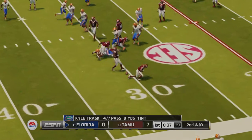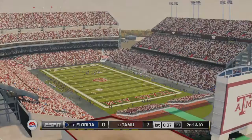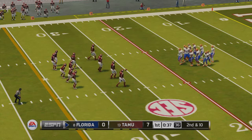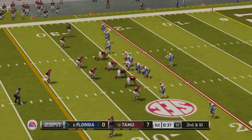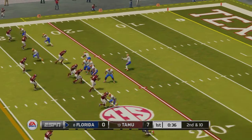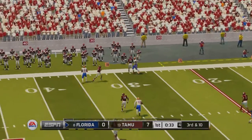Throws and it's incomplete. It might not be a lot of fun, but when you're a receiver, you've got to be able to take some hits and hang on to the football. It's just part of the game. 2nd and 10. Ball on their own 25. 5 guys will be out in the pattern as they're in the shotgun. And he just gets rid of it.